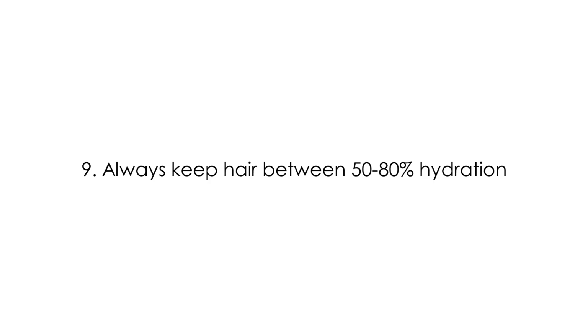Okay, so the next unconventional thing is that I always keep my hair between, I'd say, 50 to 80% hydration. The max hydration method taught me a lot about black hair. Our hair is kinky, so it's naturally dry, but we actually hydrate our hair less than other textures, even though we should be hydrating the most. Then we use products that deplete our hair of moisture, and this is really what the curly girl method and the max hydration method aim to combat.